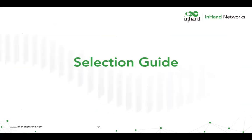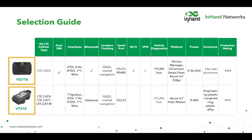Okay, after the introduction of all the applications, cases, and success stories, we are coming to nearly the end of the webinar today. We will have a selection guide, a brief summary of our two products. Here you can see a comparison of the VG710 and VT310. You can see the difference for the LTE cellular type. VG710 is faster than the VT310. One is Cat 6 and the other is Cat 4, Cat 1, and Cat M.